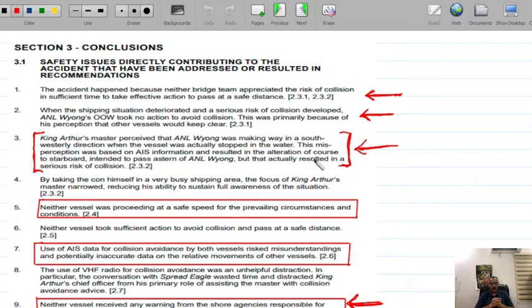Now, the conclusions which have been chalked out in the MAIB report, I'll go through them one by one. Number one: the accident happened because neither bridge team appreciated the risk of collision in sufficient time to take effective action to pass at a safe distance.